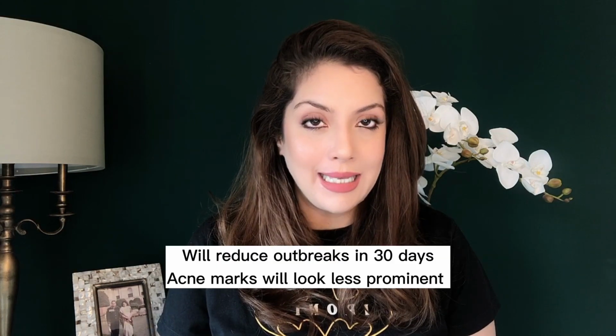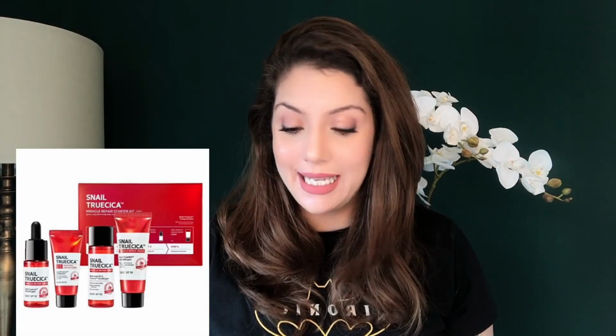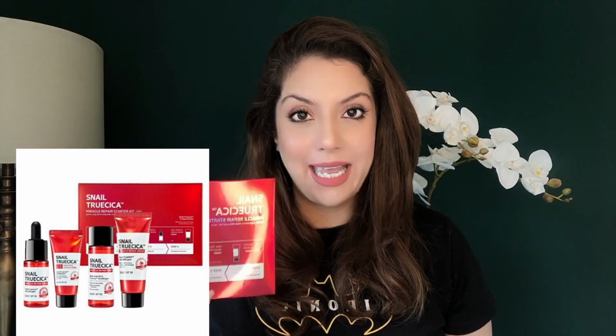Because this has AHAs, marks will look a little less. Overall, this is great for your skin, so do give it a go. The second Some By Me product that I'm going to talk about is the Snail Cica kit. It is this one, Snail Cica.